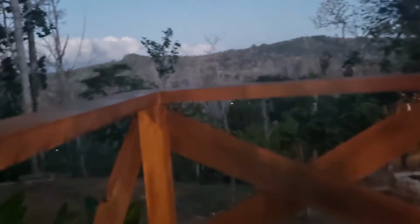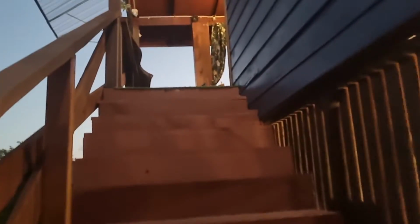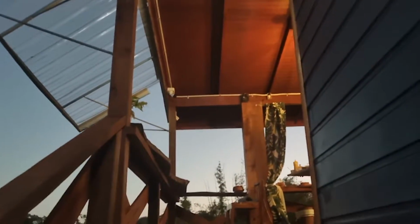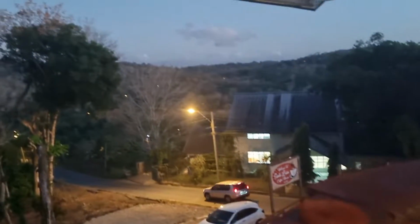Okay, so I'm going upstairs just to check out the view. But look at it. Oh my god. It looks really good. It is very, very homey. Oh my god, it's so nice and breezy. Oh my god, it is so nice. The breeze is amazing.